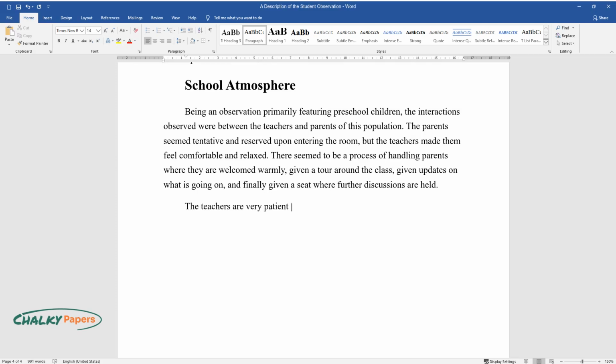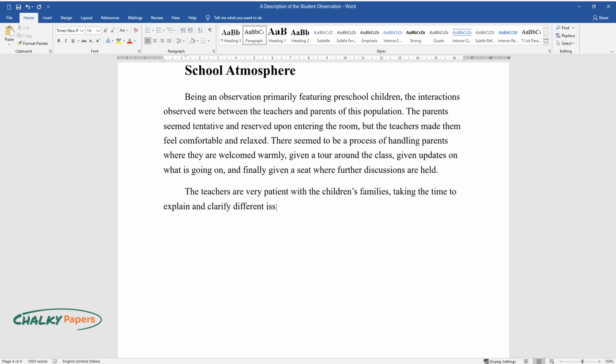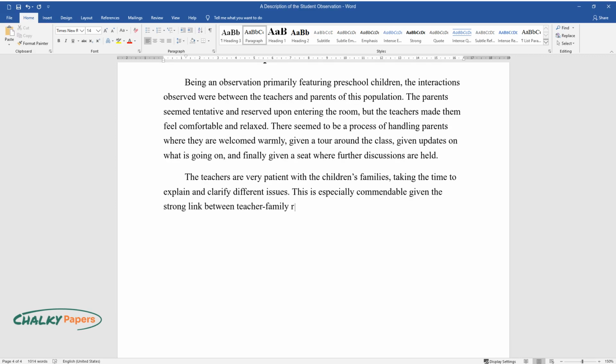The teachers are very patient with the children's families, taking the time to explain and clarify different issues. This is especially commendable given the strong link between teacher-family relationships and student outcomes.